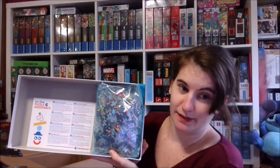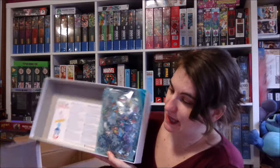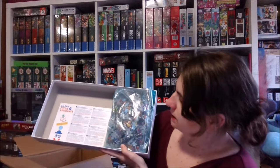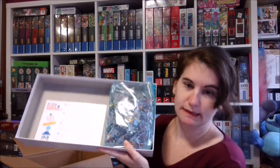Here. I mean, let's talk about too much space. Look at that. So, I know they have to print the whole image on the box, but that's ridiculous. That was the box, I swear.